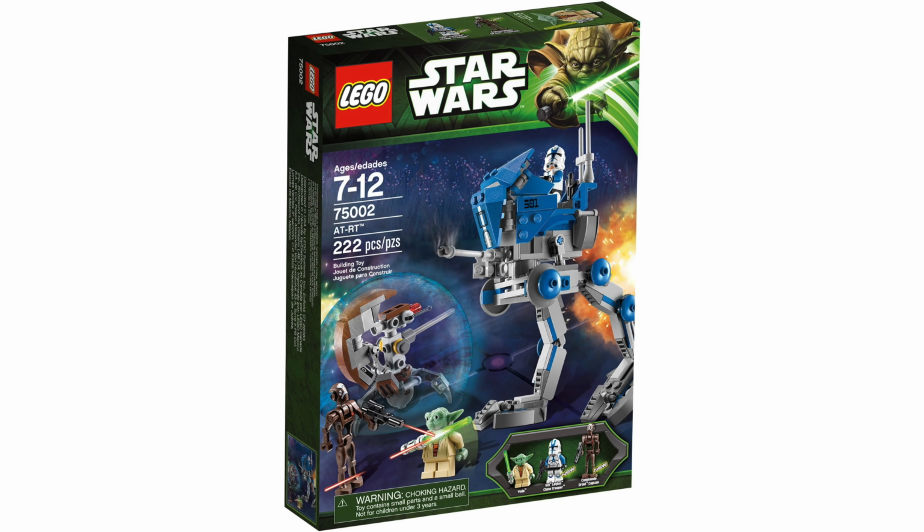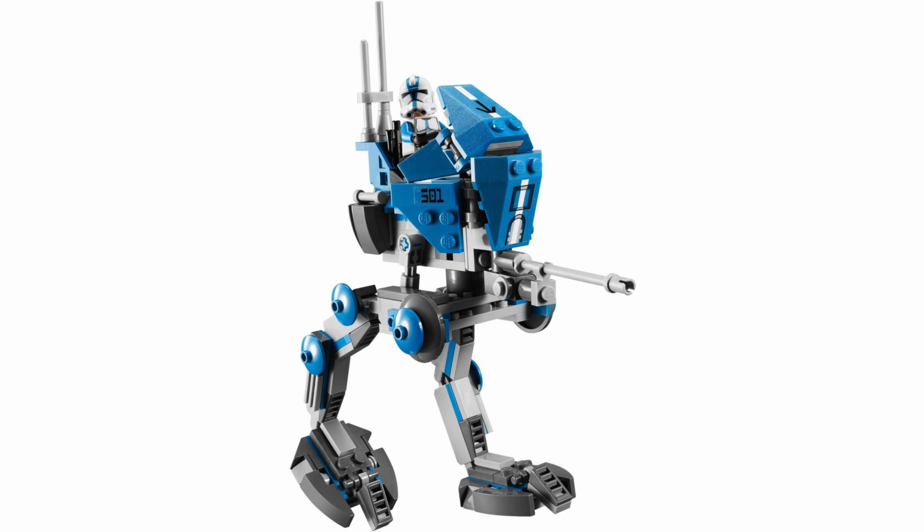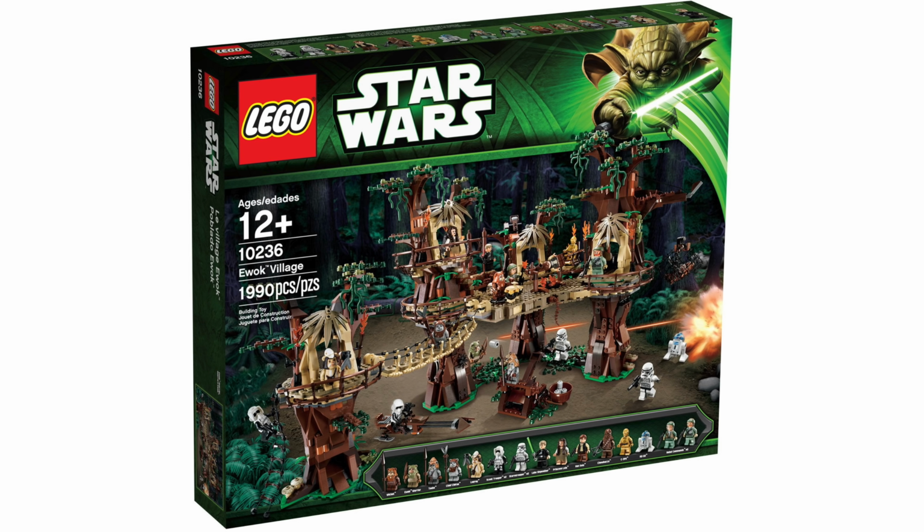And going on to honorable mentions for 2013. First up is the AT-RT. This is the second iteration of the set, and it's a 501st version. What makes this set so special is the first time we ever got that very infamous 501st Clone Trooper, and we never got one since.